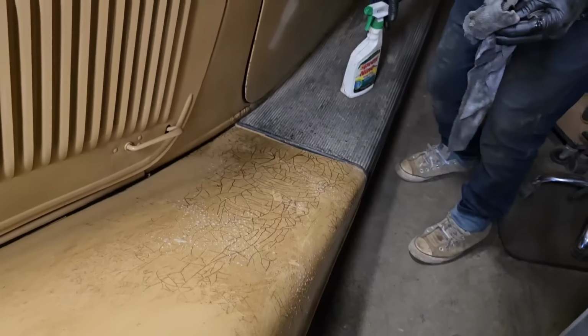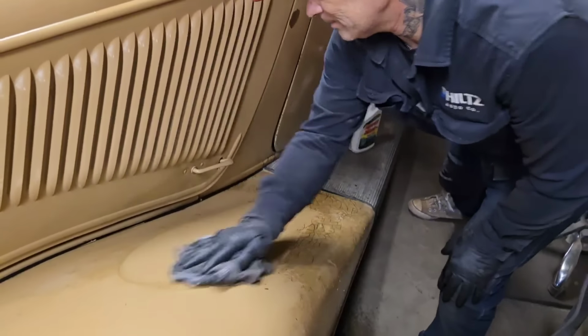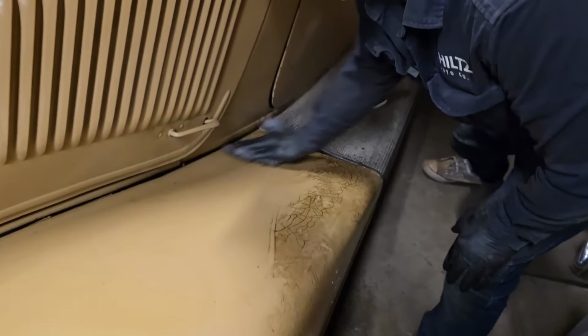Spray 9. I've got a dirty rag. I should have a clean one, but look at that.